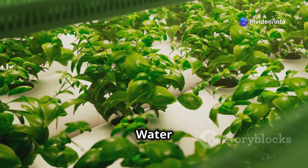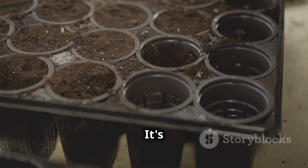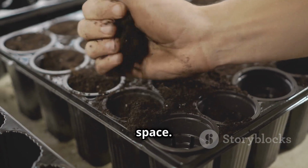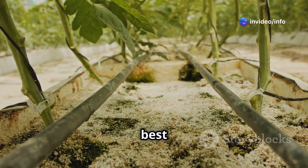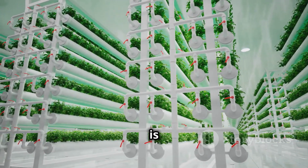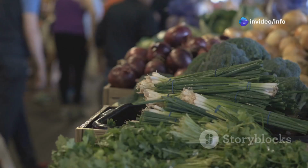Next we have deep water culture, or DWC. You basically suspend your plant's roots in an aerated nutrient solution. It's perfect for lettuces, spinach, and even larger plants like tomatoes if you've got the space. Now, if you're planning on growing fruiting crops like tomatoes, peppers, or cucumbers, the drip system is your best bet. But for all my urban farmers out there, vertical hydroponics is where it's at. Remember, choosing the right system depends on your budget, space, and what you want to grow.